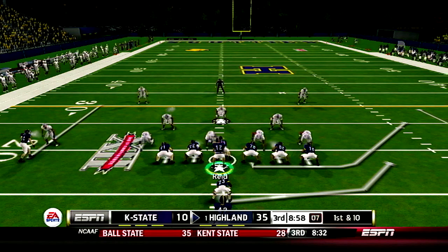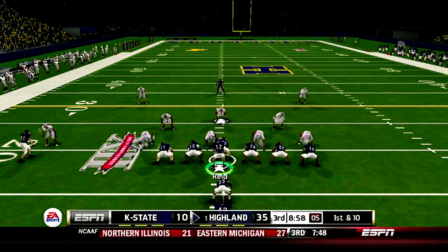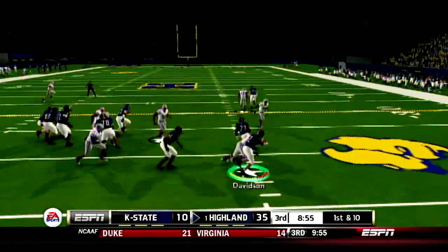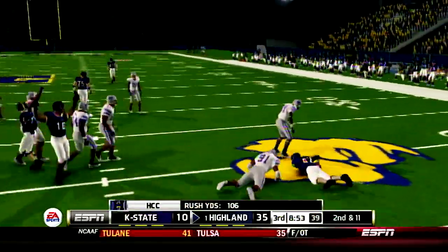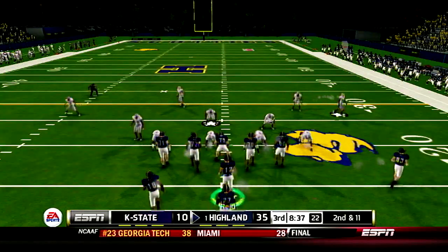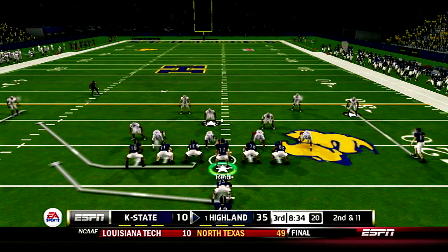First and 10 coming up. 35-10 here. Of course, Highland fans are really ready and going here. Of course, they know they're getting close to a chance to go to another Big 12 tournament. Of course, another Big 12 championship game. And, of course, possibly a national championship again.